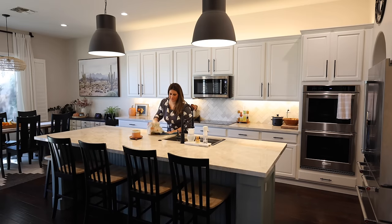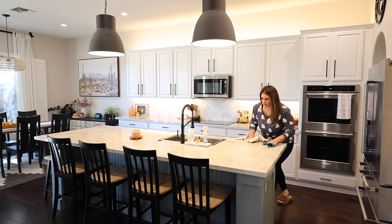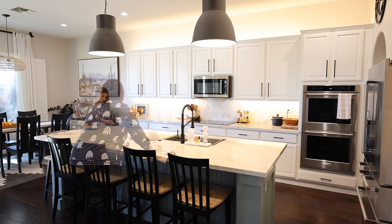So when I do decorate for Halloween, which is maybe like every other year, so it seems, my kids love it. That is one of their favorite things for me to decorate for, just because it's so fun. And I don't do anything gory or really intense. I just do kind of the cutesy, a little spooky, but still pretty fun and lighthearted Halloween decorations.